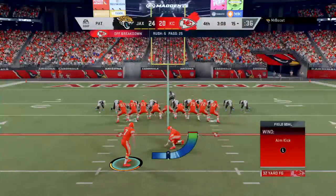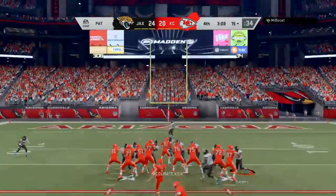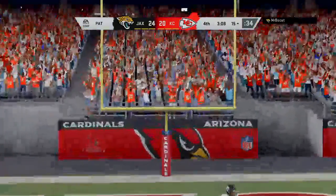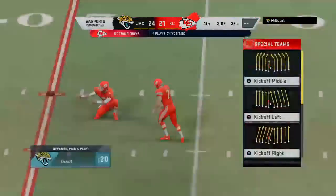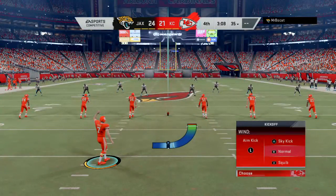Touchdown, Kansas City. Travis Kelce there to make the grab, as they are now just an extra point away from making this a 3-point game. Extra point right down the middle. And now things get a bit more interesting here in this fourth quarter.